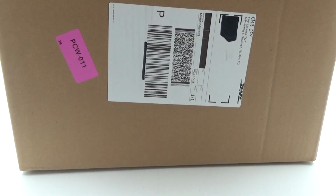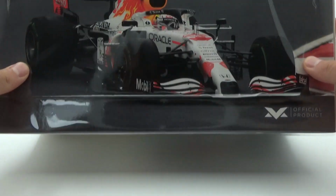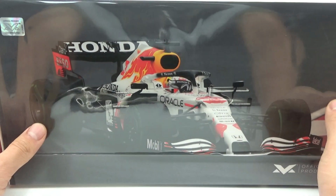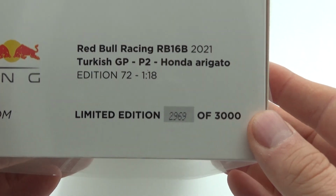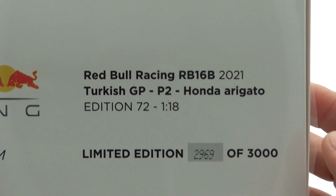And it's again something from the Verstappen webshop, as you can see by this official shop card that you always get. But let's now get to the essence of the video, the thing that I actually bought. And as you can see, it is the Red Bull RB16B from the Turkish Grand Prix 2021. And this is of course the webshop edition. It's number 72 already, and it's limited to 3,000 pieces.